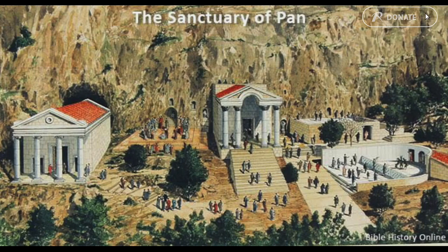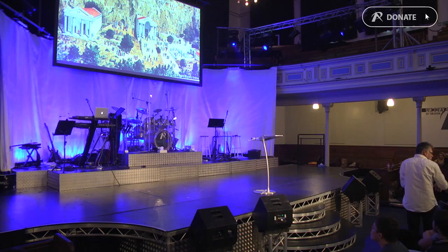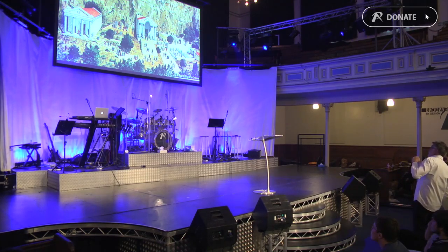Caesarea Philippi was up on a hill beneath those, you see that steep cliff in the background. And so this is where we are. We're now in the scripture. They're approaching Caesarea Philippi. Very important. So we're now looking at this as Jesus talks.